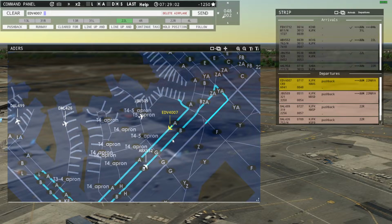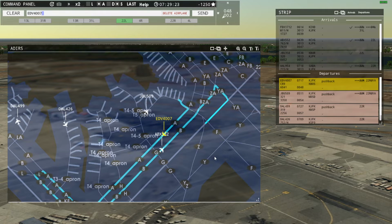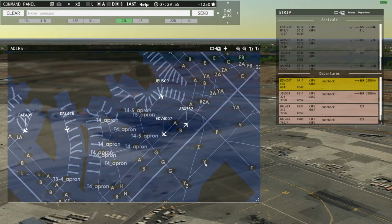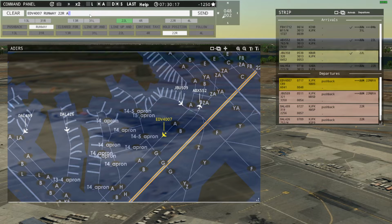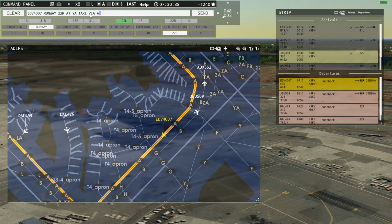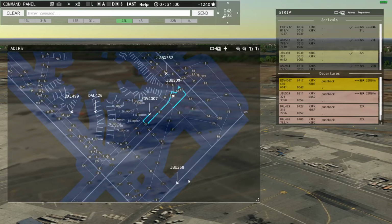Okay. Hold position, Endeavor 4007. Runway 22 right at Yankee Alpha. Endeavor 4007, runway 22 right at Yankee Alpha, taxi via Golf Bravo. Runway 22 right at Yankee Alpha via Kilo Lima Golf Bravo, Endeavor 4007. Ground, Delta 426 ready to taxi. Ground, Delta 499 ready to taxi. JetBlue 358 with you. Runway 22 right at Yankee Alpha, taxi via Alpha Golf Bravo, Endeavor 4007. Taxi to terminal.